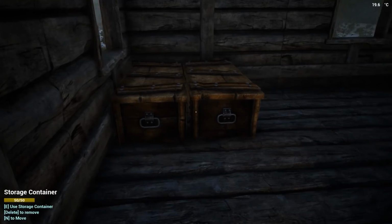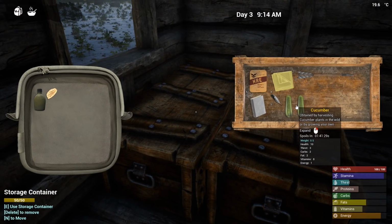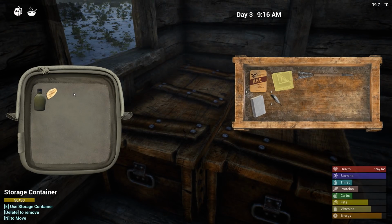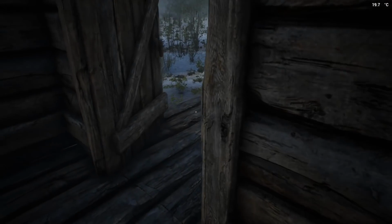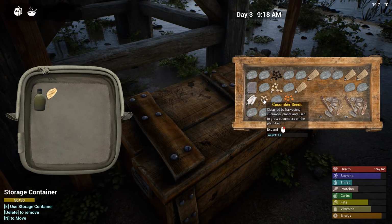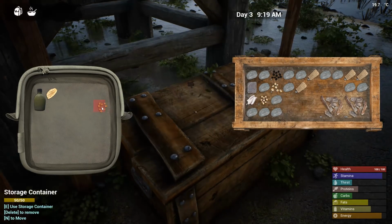Let's get the seeds for the plant bed. Oh, cukes. Right. I forgot I had cukes here. All right, let's heat up those cukes. See, these don't give a whole lot of carbs. You get more carbs from the watermelons. So, where is everything? Cucumber. All right, give me these melon seeds.